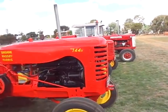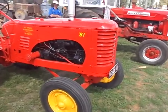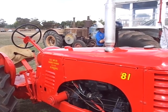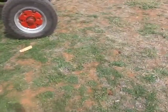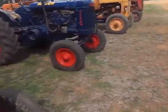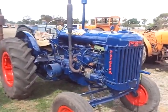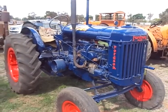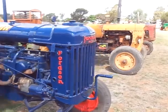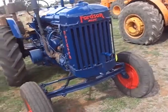Sunshine Massey Harris. It's a 744D. Trying to be as graphical as I can, or explanatory as much as I can. A HW McKay Massey Harris PT Limited Sunshine. It's an 81. McCormick International Diesel. Got a little cap on it to stop it from raining. Now this is what my Fordson Major hopefully will look like in years to come, except I do realise that this is my petrol model. It's not a Perkins. The other one up the other end is a Perkins. So hopefully I'll get this one done.